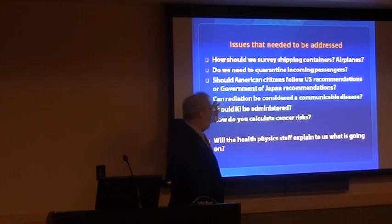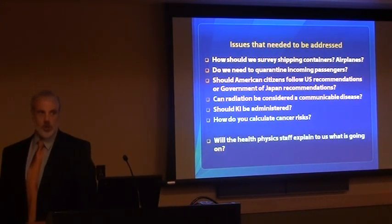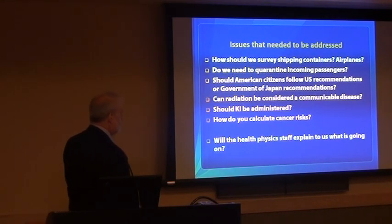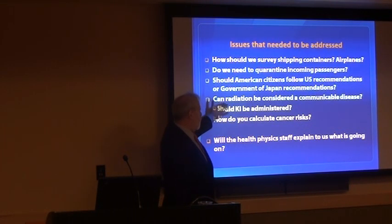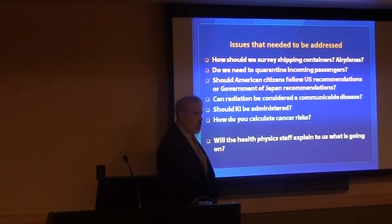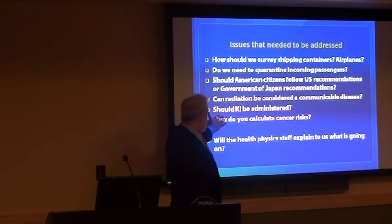This is a good one. Can radiation be considered a communicable disease? CDC's first name was the Communicable Disease Center. They're more concerned with things such as sexually transmitted diseases and tuberculosis. They want to know if someone is radioactive, is that communicable? And I said, well, somebody else is getting exposed, but it's not a kissing disease. So it's not a disease, it's just an exposure.